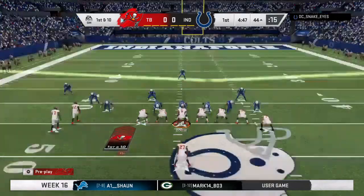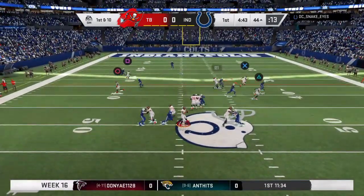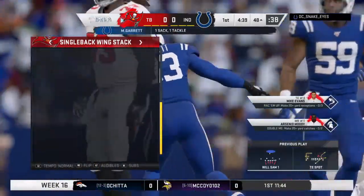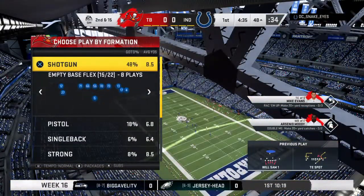Kill. On 1st and 10, Bolton under a heavy rush, and down he goes. Myles Garrett in there to get him. Sack number 14 for him on the year.